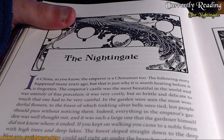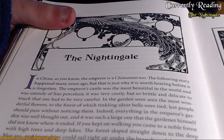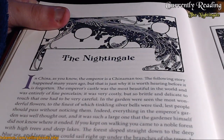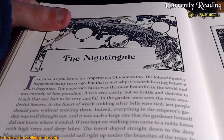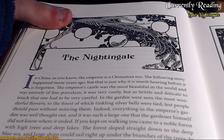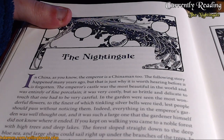In China, as you know, the emperor is a Chinaman too. The following story happened many years ago, but that is just why it is worth hearing before it is forgotten. The emperor's castle was the most beautiful in the world and was entirely of fine porcelain.